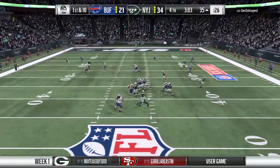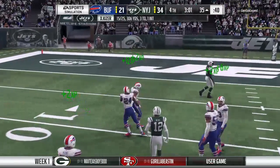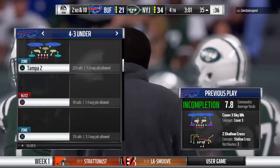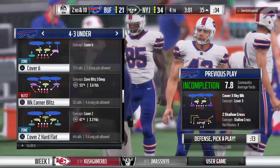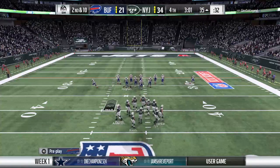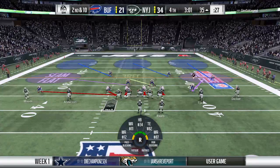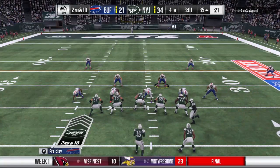On 1st and 10, Kaiser. It's incomplete. Took a shot, couldn't connect. Robbie Anderson, the man he was looking for. And it's second down. I like what they tried to do there. They didn't get a completed pass downfield, but they came up with a momentum play. Big-time gain on the previous snap, came right back and threw one deep, hoping to catch them on their heels. Flex round. Here we go.